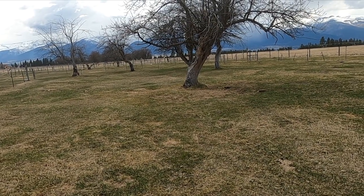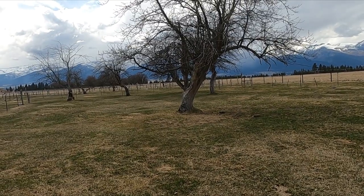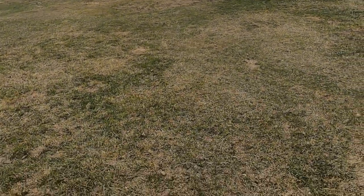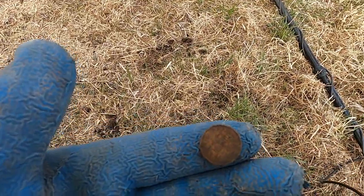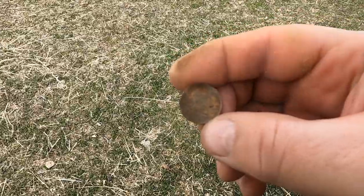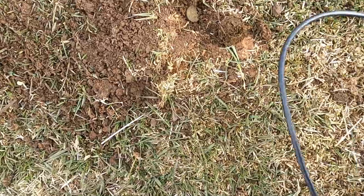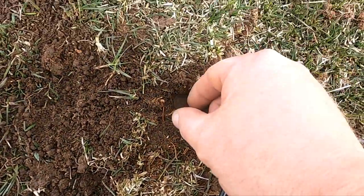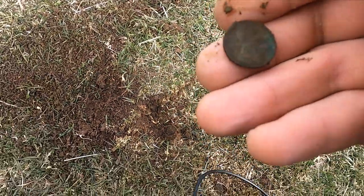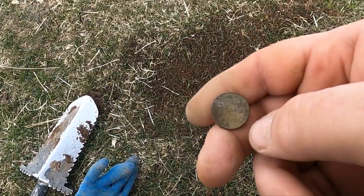All right, we've kind of moved away from that foundation. Now we're trying the apple orchard. Well, I finally got a coin, but it's a clad penny. All right, just got me a 1944 Wheaty. That's the way you always recheck the hole. There's actually two of them. See if I can get a date. Yeah, I can't tell for sure, but it's 40-something, I think.